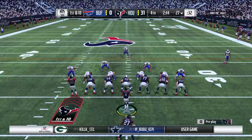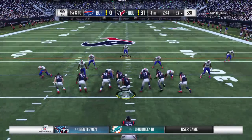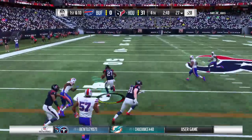Watson will bring up the Texans here, 1st and 10 at their own 27. They'll start the drive with a give to Foreman. Stays on his feet.